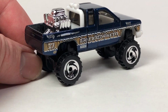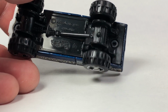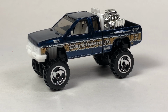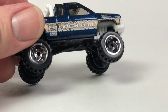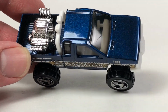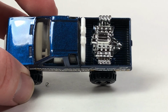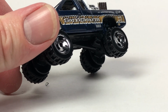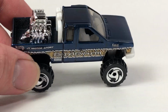And this next one's pretty cool. This is the Nissan. The Nissan truck. I don't remember the name of this one either. Sandstorm. This is kind of a cool casting. I've got a few of these, different variations of them. It's kind of a fan favorite for an older truck. It's got the motor in the back, which is kind of crazy. It's almost set up kind of like a monster truck. So it's lifted and stuff, and it does look pretty cool.